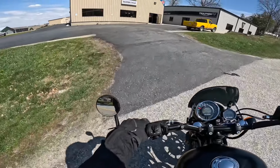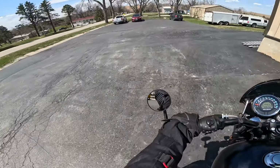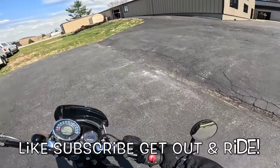Alrighty, my friends, I'm going to run this bike back into the shop here. Let's take it for a spin around the parking lot. It's kind of a fun little thing to do little tight turns on. Check this out, huh? It just does it so well. You know, that little 17-inch tire, front and back, it just makes a lot of difference.